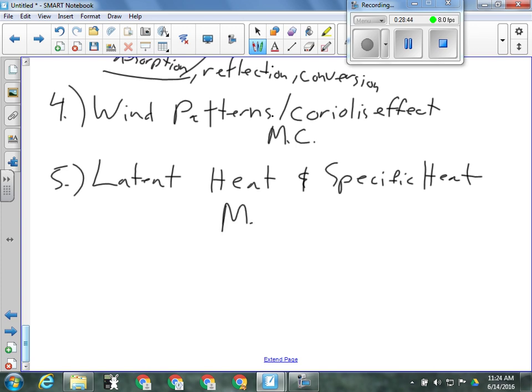Okay, multiple choice and written. I would say that probably your specific heat capacity problem would be a multiple choice problem on the final, just because they're so simple. But you will definitely have a heating curve question as a written response item on your final exam. So make sure you go over that.